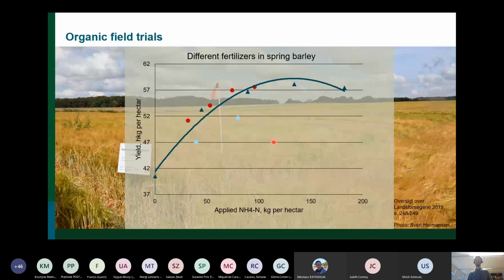And we also add these red dots. It's the mixture of household waste and slurry that you saw on the last slide. And as you can see, there's no significant difference between these two products, the slurry and where there is a little bit of household waste mixed in. So the result here can maybe be that we can include household waste in the biogas production without reducing the value of the fertilizer, at least in 2019 and in spring barley.